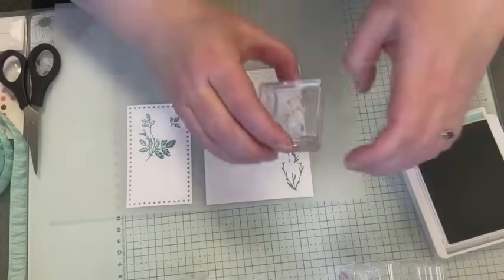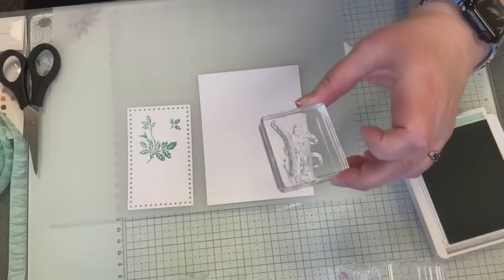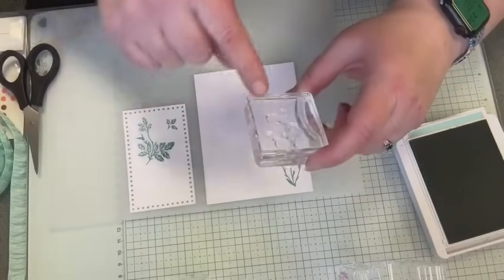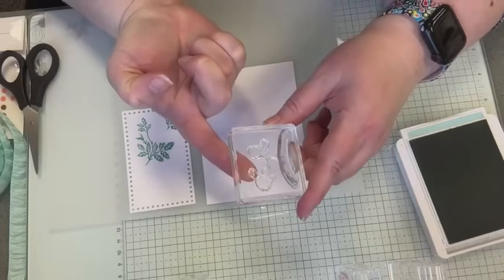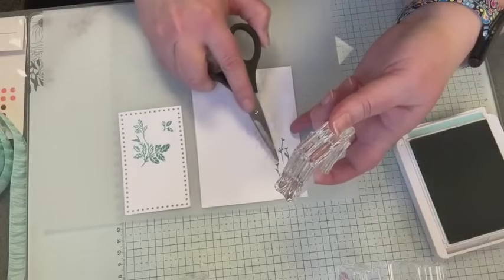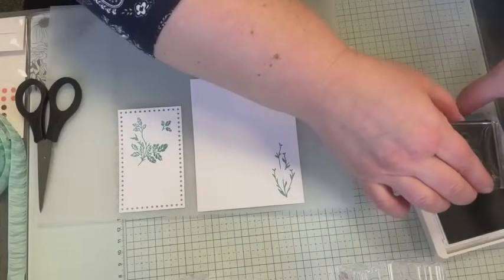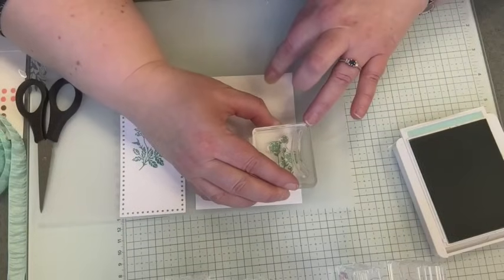Now, the way that I like to do this is I can look through here and I can find where to line up my stamps. So I'm going to put this here. And what I like to look for are, let's see, 1, 2, 3, 4, 5. There's 5 tiny flowers. So I've got my finger covering one of them right here. Those are the ones that I'm going to line up, let me point here, to these little sections right here. Okay? That's where they line up. And the beauty of this stamp set is that it's a photopolymer, so you can see right through it in order to line up your flowers.